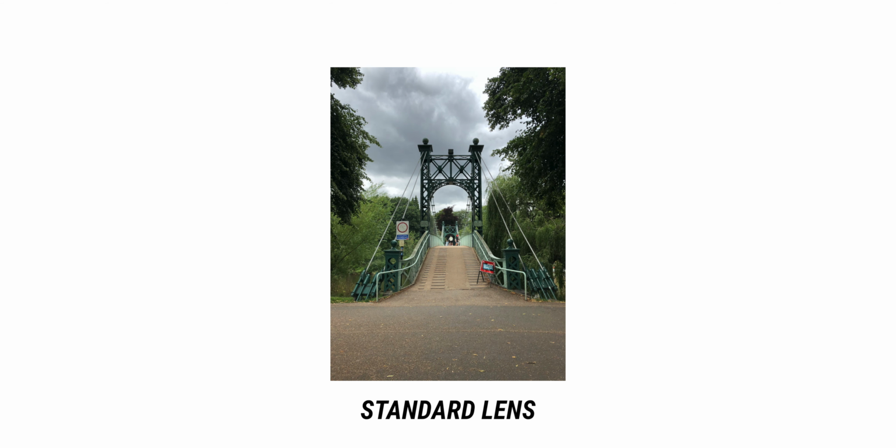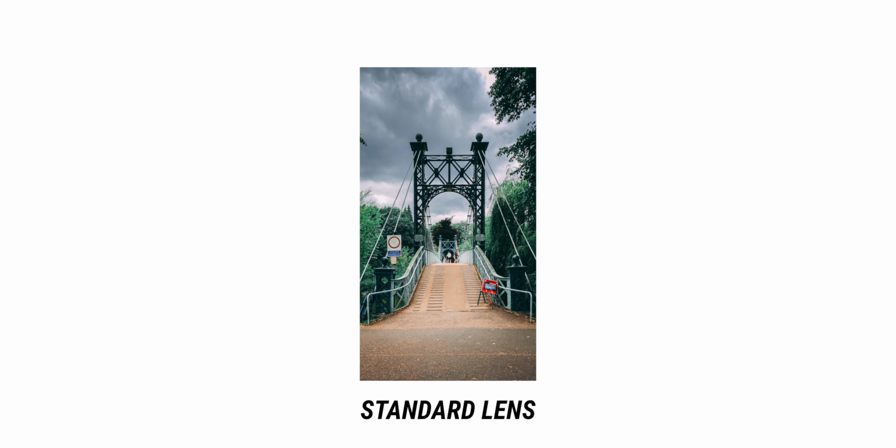So I would say this is the most people lens. They're really great if you're not that into photography. Say you just use it for social snaps or an Instagram story. Then for the most part, a single camera lens system will do you absolutely fine.